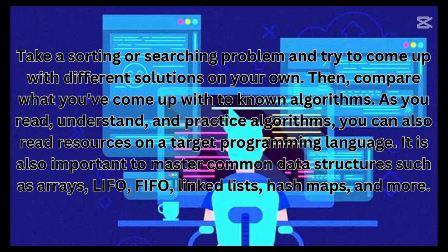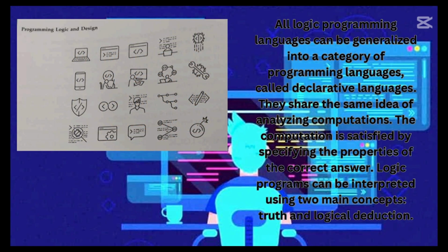So all logic programming languages can be grouped into a category of programming language called declarative language.